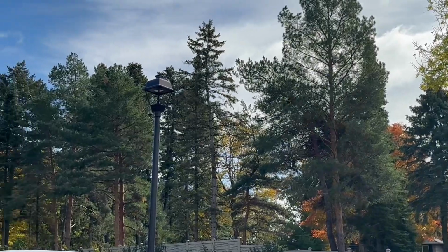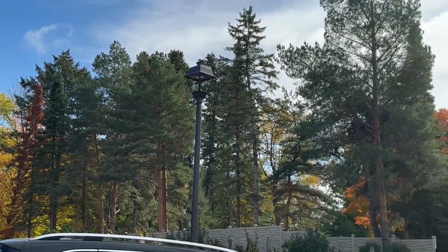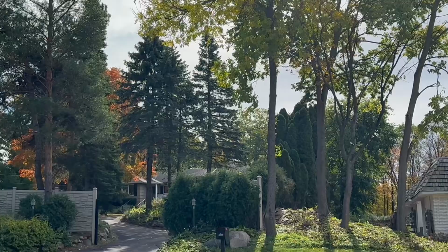I'm not sure why, but there's a big part of Minnesota that reminds me a little bit of Seattle with the trees and the green.